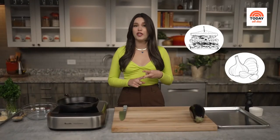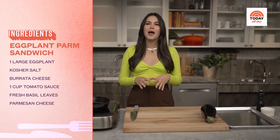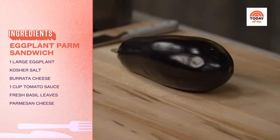Growing up, my family was obsessed with three things: sandwiches, garlic bread, and chicken parm. So today I am making a recipe inspired by all three of those favorites. First things first, the star of the show, our eggplant. So let's get to slicing it.